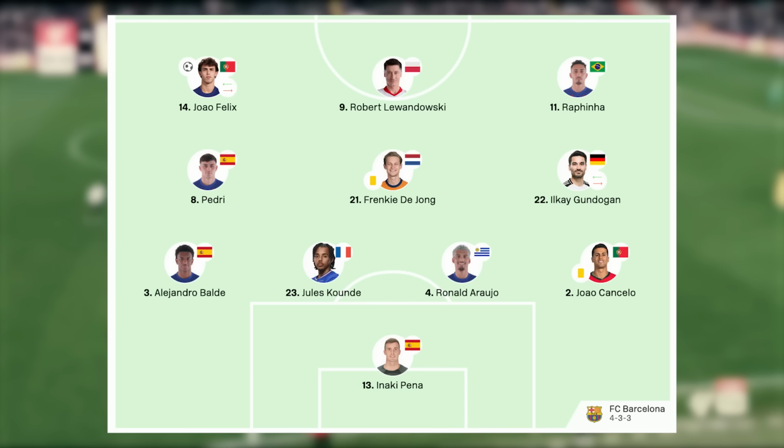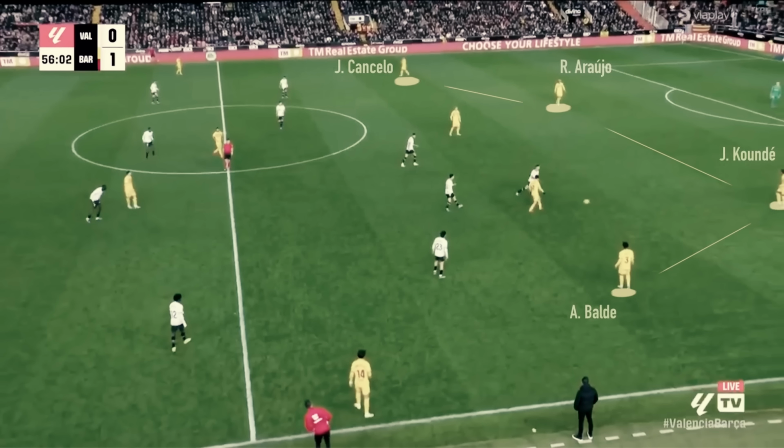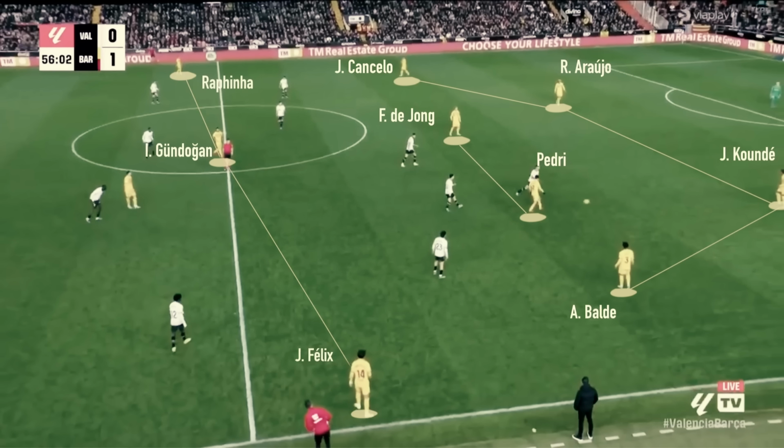On paper it looked like this, but as always, this was a lie. In the first phase, it was a back 4, a double pivot of Pedri and De Jong, Gundogan as a 10, with João Felix and Rafinha on the flanks, and Lewandowski up top. So straight away, you can see how this resembles Flick's starting shape. And not only were the systems similar in shape, but in application.